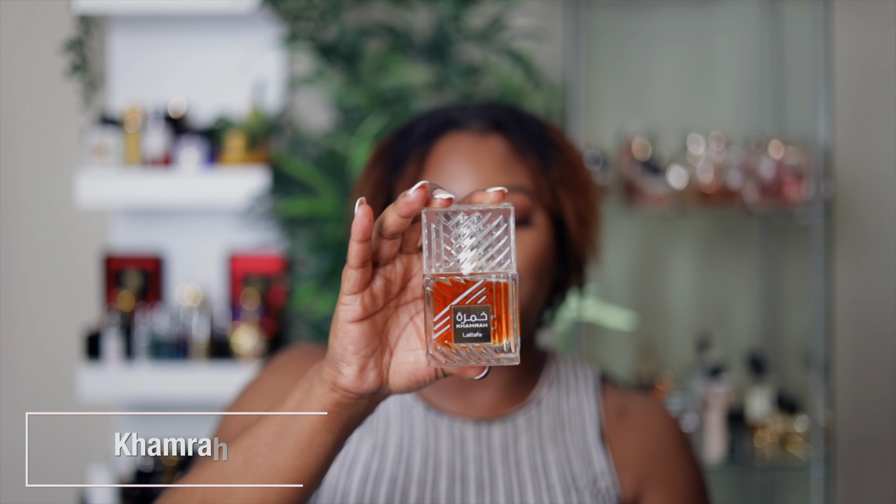Camra by Lattafa. Cinnamon praline. Goodness, it's so sexy, it's so long lasting. They said it's a dupe of Angel Shares. I got it just so I can compare because you guys were going down my throat asking me for it, and it's not a dupe, but it's sexy.